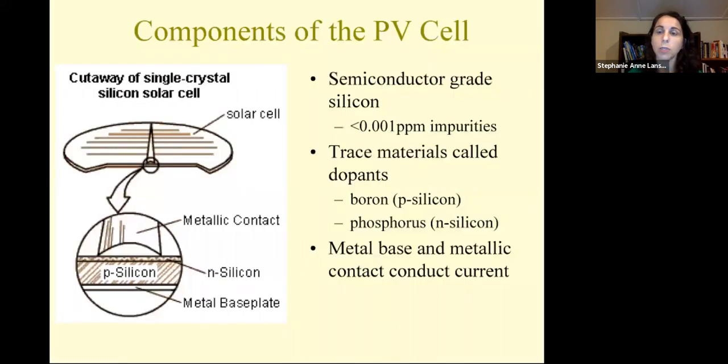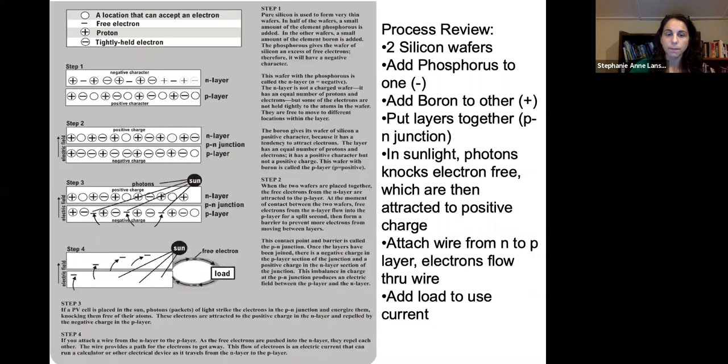So again, we're going to use semiconductor grade silicon, and then we're going to use trace materials. For example, we might use boron as our group 3, or phosphorus or arsenic or something else as our group 5. We can use different materials, and depending on the cost and the purity that you need, you might use different materials there. And then you have a metal base, and that metal base is the metallic contact that is going to conduct the current so that we can use it.